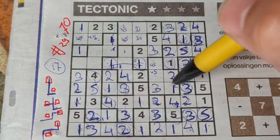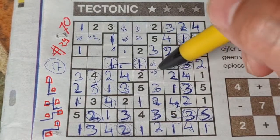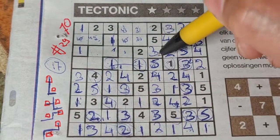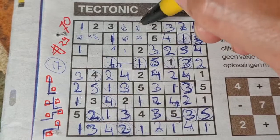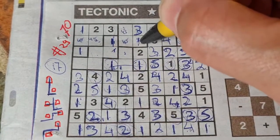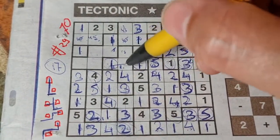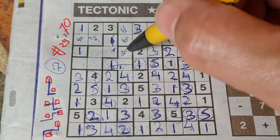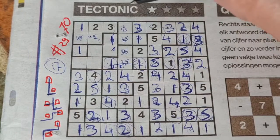4 and a 5 we have here, we see here 5, no 5 there, 5 should be here, and a 4 goes there. Now we have a 3 there, so this box can't be 3 anymore, that box should be a 3, and this box should be a 1. 2 boxes left in this area for the numbers 3 and 5. Let me mark those 2 boxes, 3 and 5.